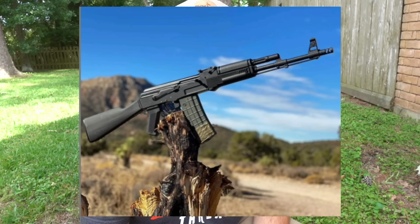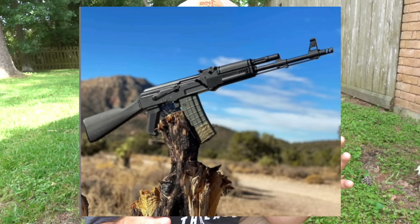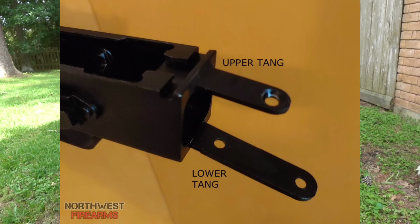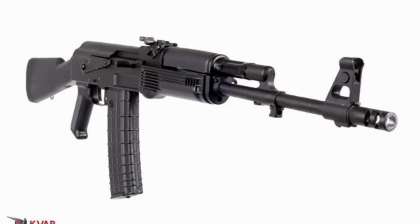Well, a SAM-5 has a Type 3 milled receiver with a 100 series front end. So you got a big chunky milled receiver, the trunnion, the receiver, it's all one piece. You have a dual tang rear end, so your stock options are very limited to Type 3 style stocks. I'll show you a picture of what that looks like here. Now on the front end, it's kind of like a mixture of AKM and 100 series. So you have a thin barrel with a 90-degree gas block.